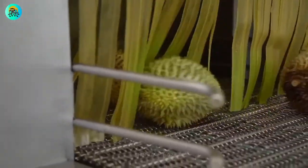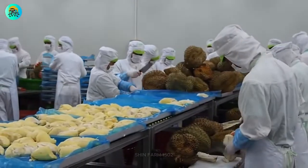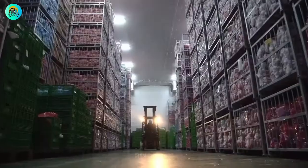In addition to fresh durian, dried durian is also a popular snack. The drying process preserves the fruit's distinctive flavor and nutrients, using heat drying or freeze drying techniques to remove the water while retaining the fruit's quality.